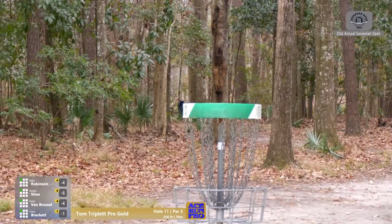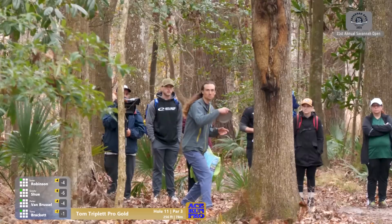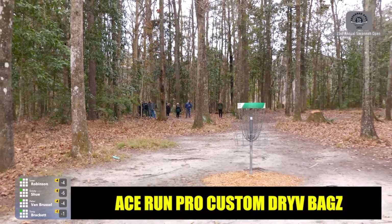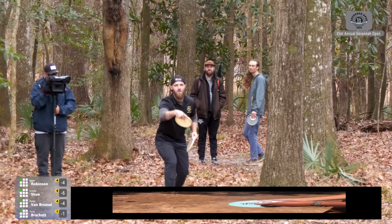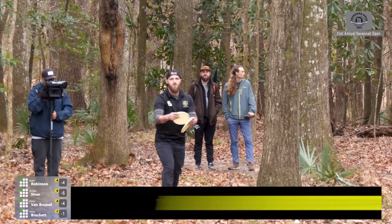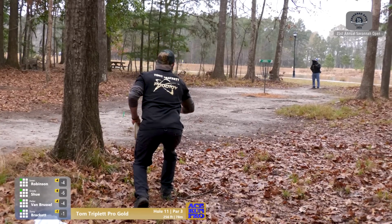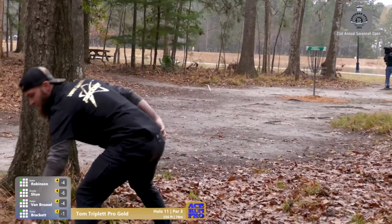And this was looking good until that last tree. That was the only tree he needed to beat there. Yeah. And he's given it a good bit. Tony has the putt turned on. Let's see if it's still on. A little high. Oh, just a little high.